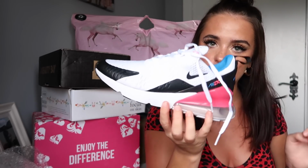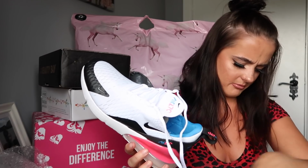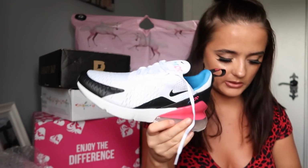These are actually just what I bought only like 2 hours ago. I needed some new gym runners, or just some nice runners in general, and I picked up these 270s. They were on sale. They were originally I think about 120 or something, and I got them for €90. I just think these are fabulous, so I'm going to wear these to the gym.